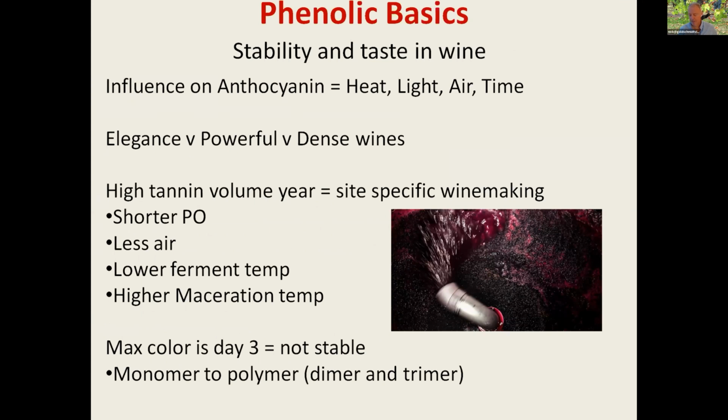And of course, therefore, I extract them completely differently. This is where site-specific winemaking comes about. If you have a high tannin volume, which we do when we have smaller berries, I obviously extract the wines less: lower fermentation temperatures, shorter pump overs, less air. A great example would be here in Colchagua in Chile, where we have a lot of dry tannins that we have to deal with.